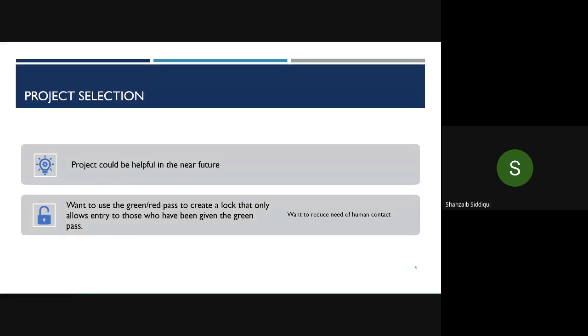So we had the idea of implementing a green pass and red pass system. This idea came to us from the green pass and red pass system that the college uses. However, our idea is to take it a step further, and the lock will open when given a green pass, and will stay shut when given a red pass.